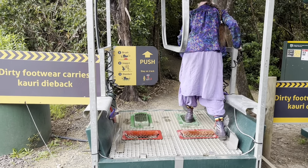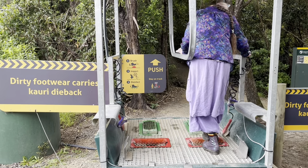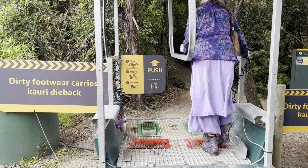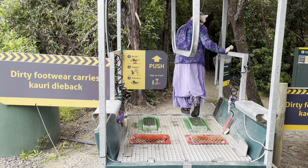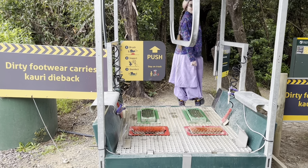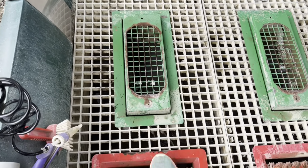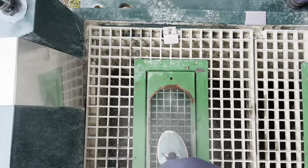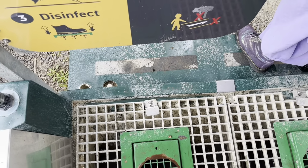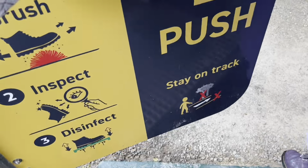In New Zealand, we have these amazing trees called kauri trees, and they're experiencing a fungus that is killing them called kauri dieback. I think it's fungus. And so they ask us to disinfect our shoes as we come through. So you gotta do this, and then stand on this. Woo! I got your pants. And away we go.